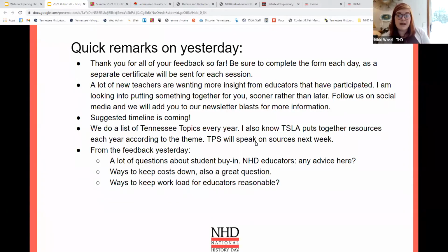A lot of you wanted a timeline of how to implement this. What does it look like? What steps, when? And that's something we're going to be putting together for you. We did find some really great timelines from other historical societies, or other institutions that do History Day. You do have to take that within the context of our timeline. Some other places do theirs a little later than ours. So we're going to be working on one for you.